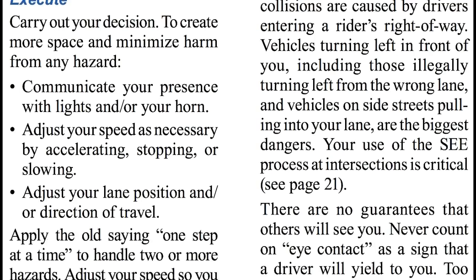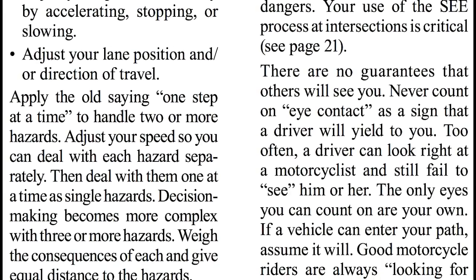There are no guarantees that others will see you. Never count on eye contact as a sign that the driver will yield to you. Too often, a driver can look right at a motorcyclist and still fail to see him or her. The only eyes you can count on are your own.